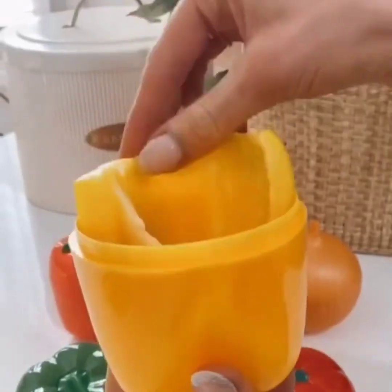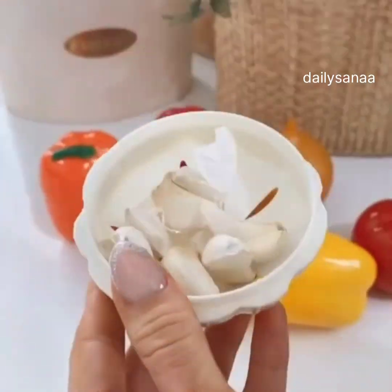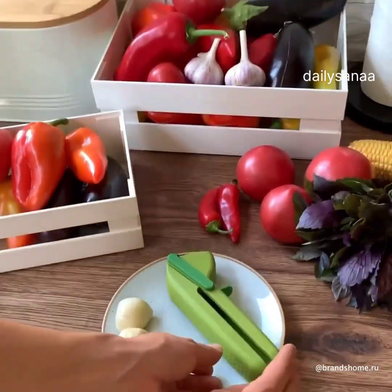And this airtight produce saver set keeps food fresh and looks just like the item you're storing, so it's super easy to find in the fridge.